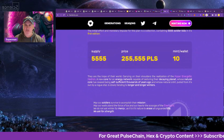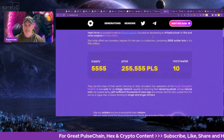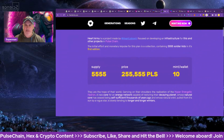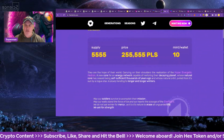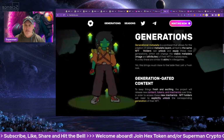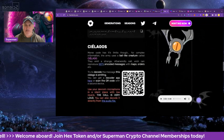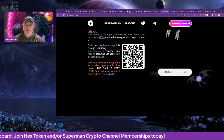Looking pretty cool. They're going to have these things called seasons and generations. You can read up all that yourself. I'm just doing an overview. They'll all have different tokenomics and themes and things like that to it. So that is kind of cool. The artwork's pretty neat. If you like the artwork, they certainly have a cool story on this as well. You can go through all that. It is very, very cool. I have read it for myself.